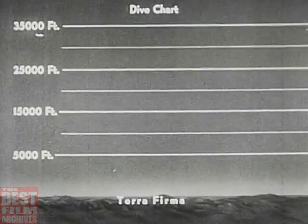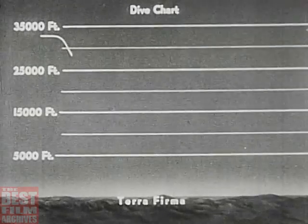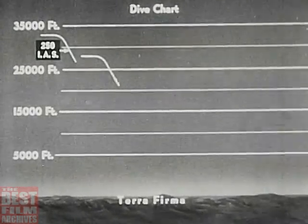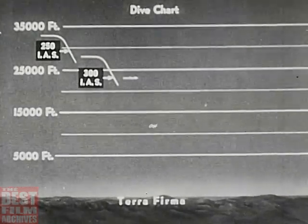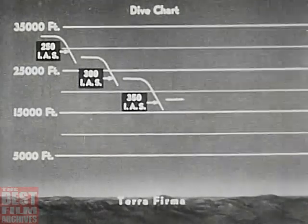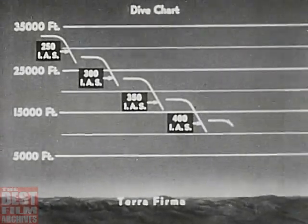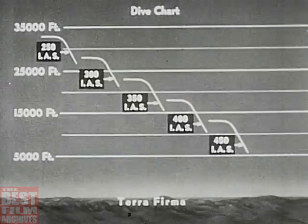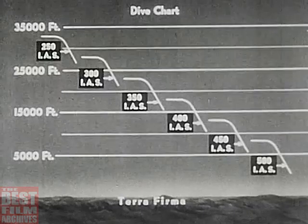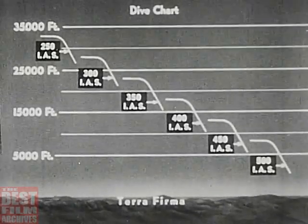As the dive chart on your instrument panel will tell you, a safe diving speed of 30 to 35,000 feet is 250 indicated airspeed. At 25 to 30,000, it's 300 indicated. At 20 to 25,000, it's 350. At 15 to 20,000, it's 400. At 10 to 15,000, it's 450. And at sea level to 10,000 feet, it's 500, which you'll remember is not recommended for a steep dive in training. These are speeds at which you'll find handling characteristics of the P-47 to be normal.